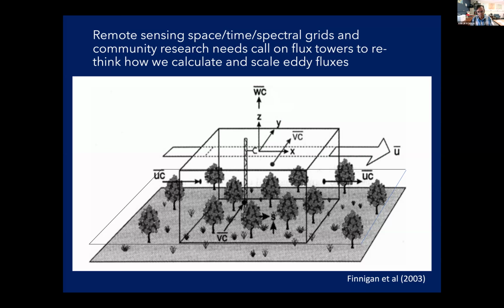And as we are reaching these hyperspectral, hypertemporal, hyperspatial grids in remote sensing, we are breaking our assumptions, our idea that the eddy flux is representative of some box, right? That it's like some magical chamber flux that we can do over an entire ecosystem. And I think the reason we're interested in this now is because this is a time to rethink how we calculate and scale eddy fluxes.